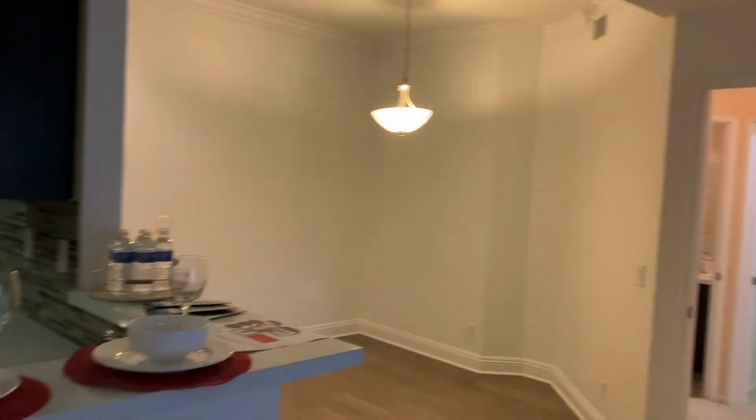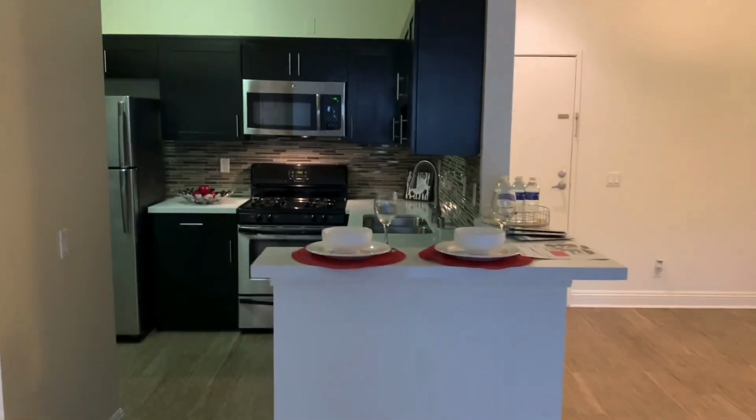All right. And there is the tour of apartment 218. This is available now for immediate move-in. So if you're interested, check out our website and reserve this apartment home today.